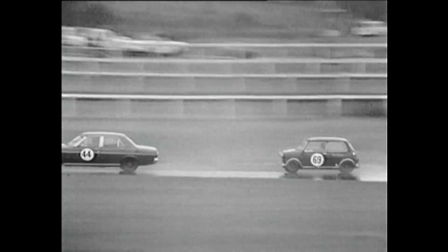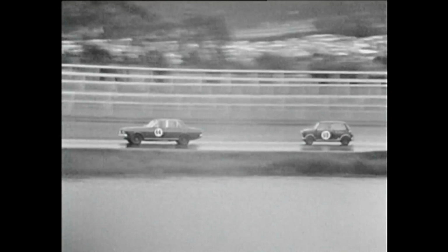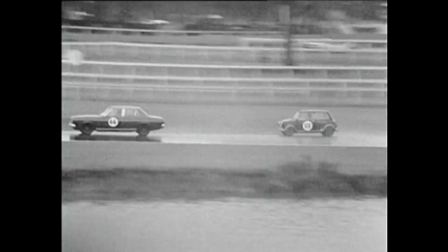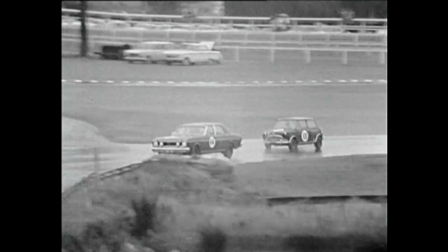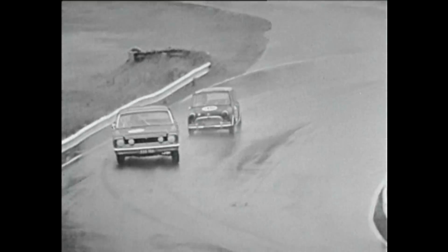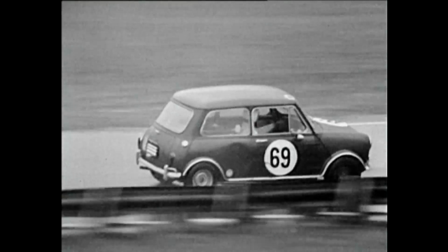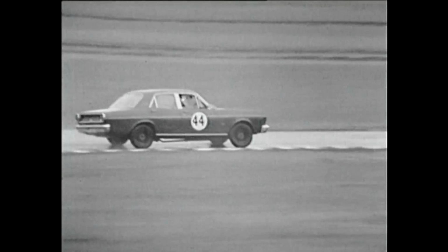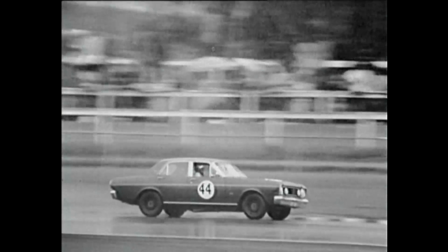Here's a great dice between 44, Fred Gibson, and 69, Pierre Dwyer in the Monaro Cooper S. Now where can he go? This is where the Mini is really hard to trust with its tyre grip. If Gibson can hold off till he gets to Homestead Corner, which is the approach to the main straight, he can then open up a much wider gap on the smaller car.